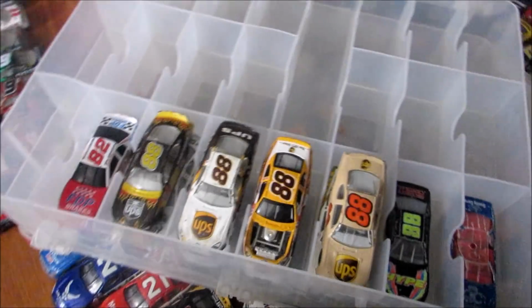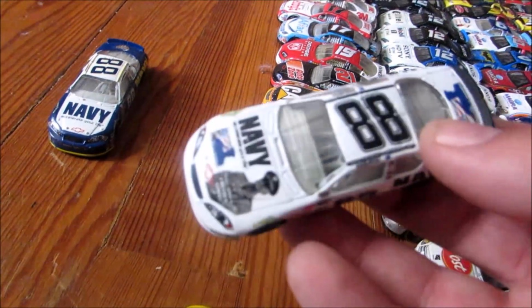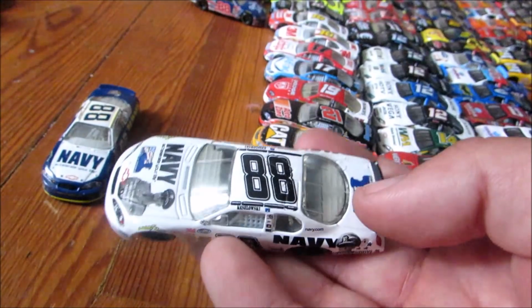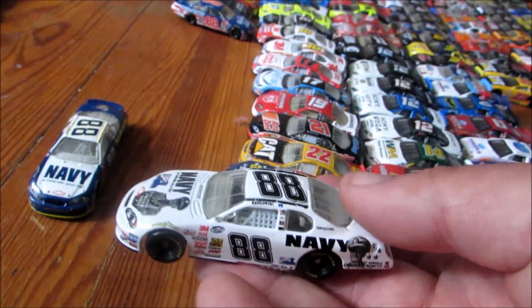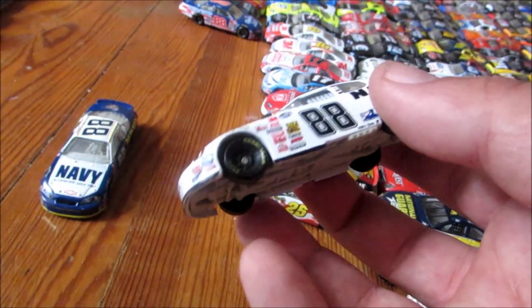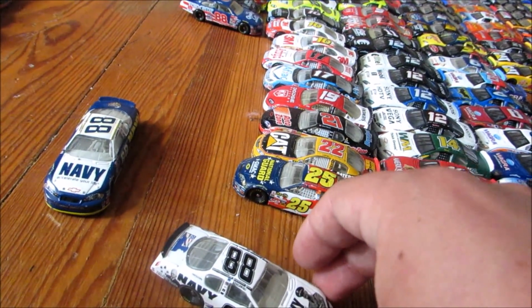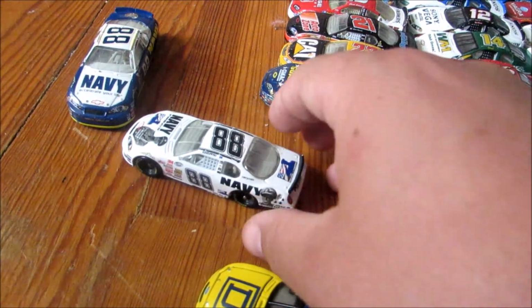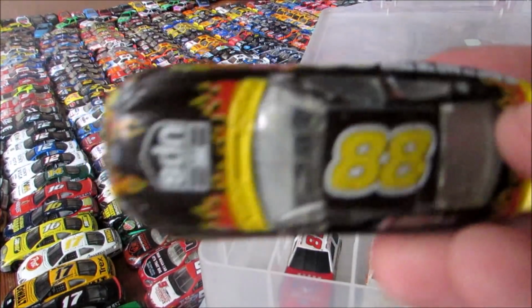And now I'm starting to work on the 80s. So here is a Brad Keselowski. Very cool looking car here from Brad. Funny story about this car. My brother also got the same car, and he was playing with it in the stands at Michigan International Speedway, and he actually flung it off the balcony, and the car was never found again. So yeah, that happened.